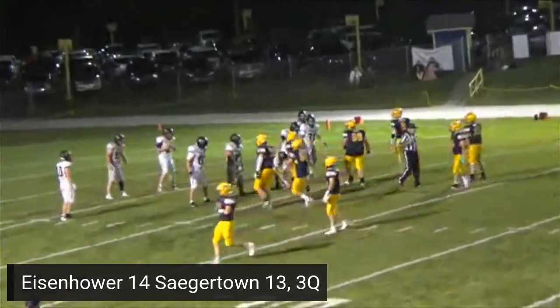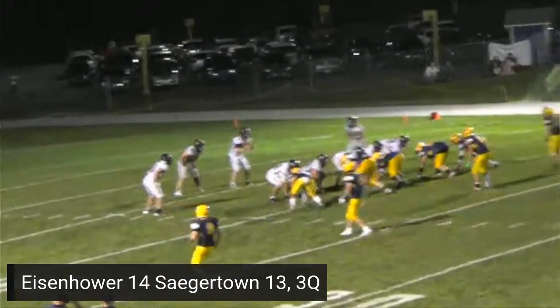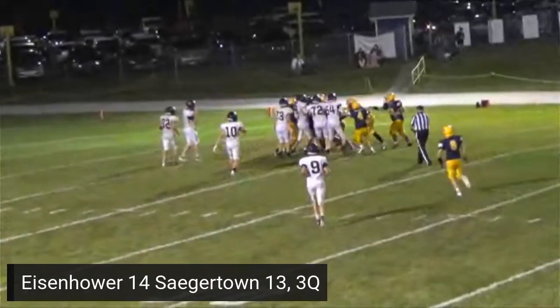So the wind is really picking up now. And Schaefer gets that handoff away. I believe that's Shartle.